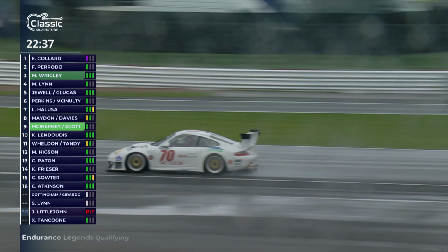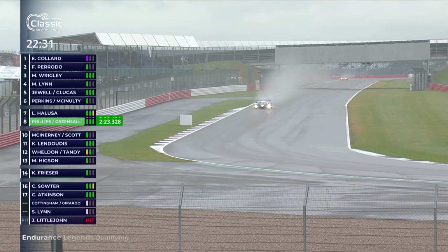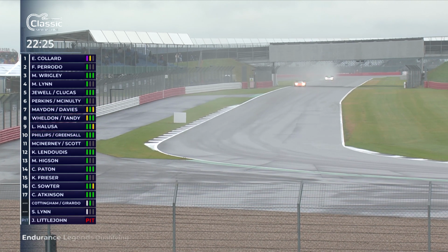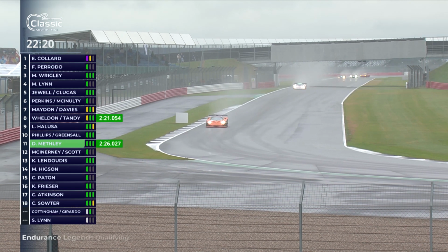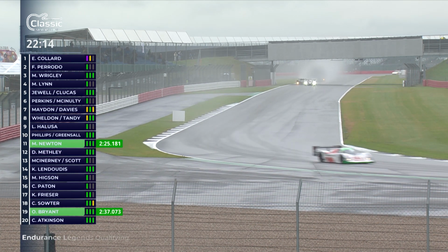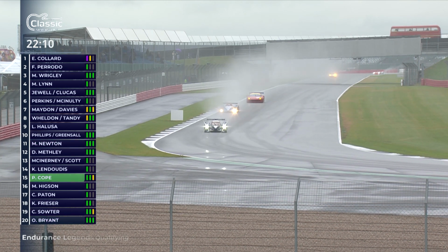Also moving up the order is number 27. Checking that one in a moment. It's moved up. Yeah, I think they've changed the number again, have they, on that car? Not sure, we'll have to check that in a moment. Looks like Matt Wrigley running car number 27 now. Emmanuel Collard quickest at this stage.